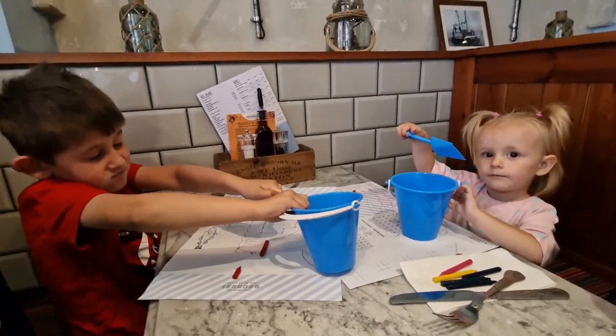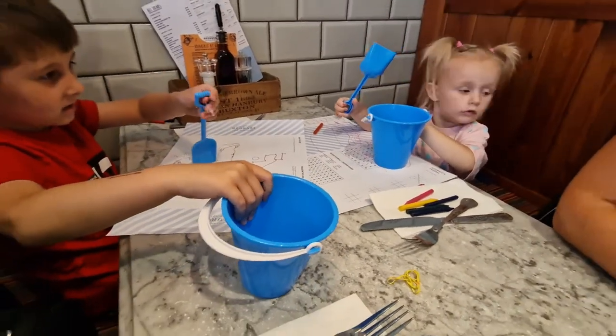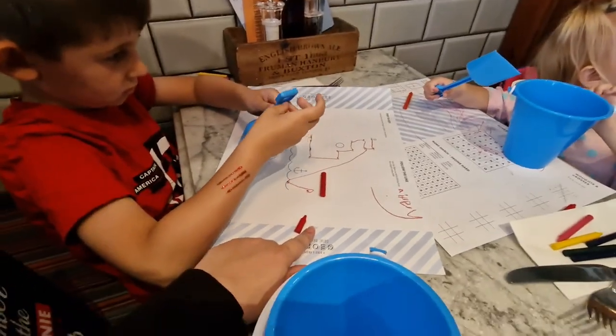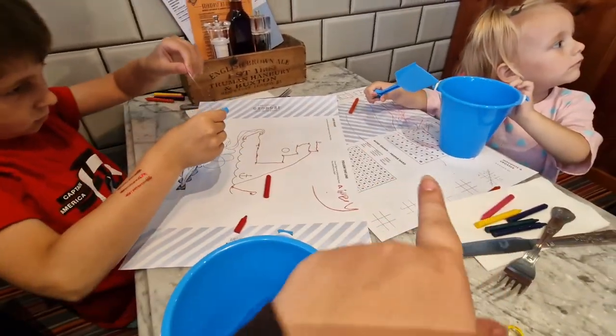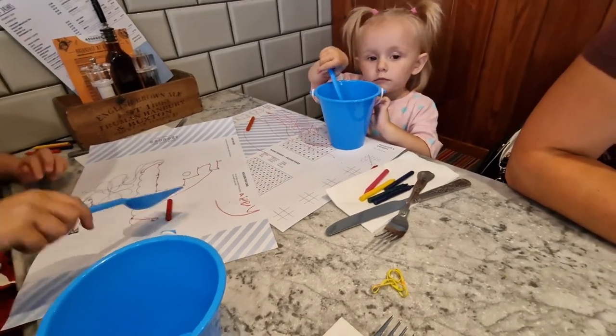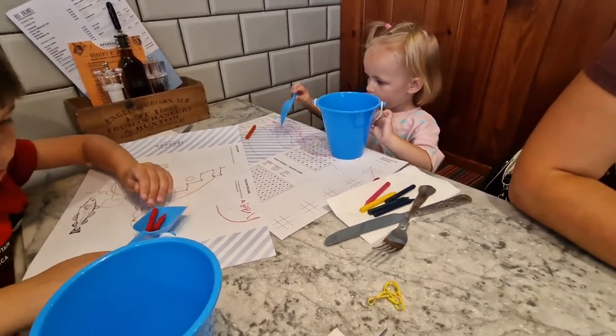We've come to a place that's called George's. The kids have been given a kids package and they've got a bucket and a spade. They've got some colouring crayons and a big sheet that's got different activities on. We've already ordered food and I forgot to show the menu, so I'll show that when we go outside because it is outside on the board.